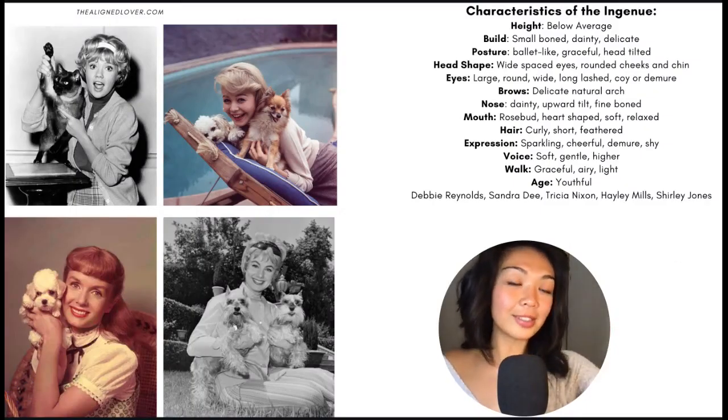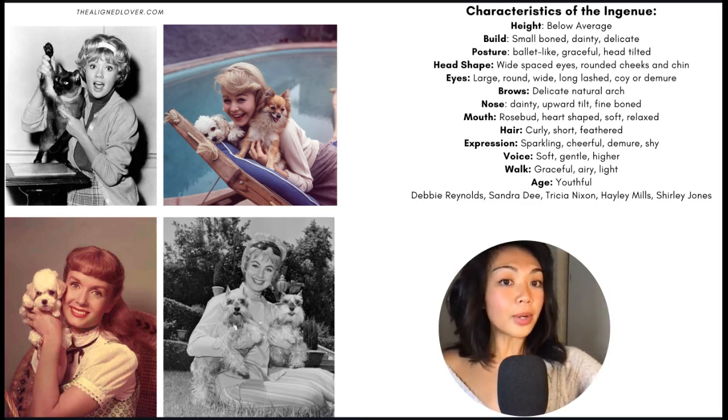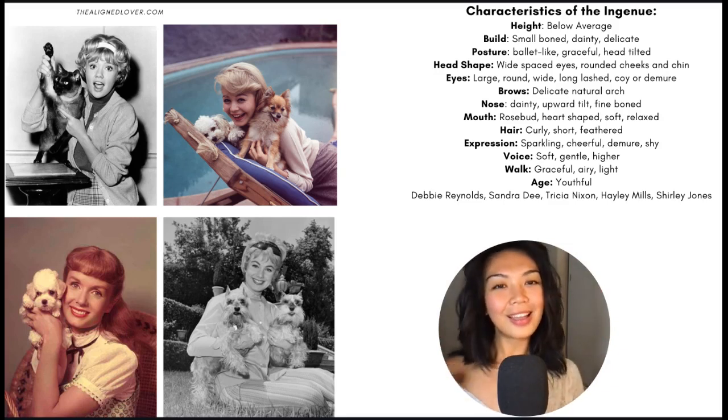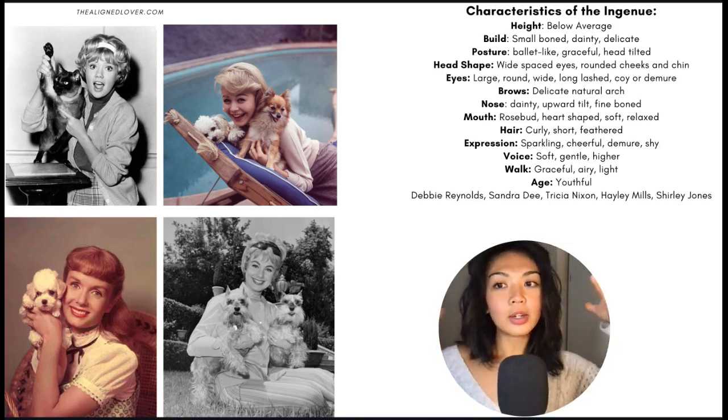All right, so let's move on to some physical traits of the Ingenue. Their height is usually below average. It's not necessarily the case all of the time, but usually they look quite short or petite, compact. Their build is smaller. They look dainty and delicate. Their posture tends to be very softly upright, ballet-like, graceful, with their head tilted, looking up at the world, at you.